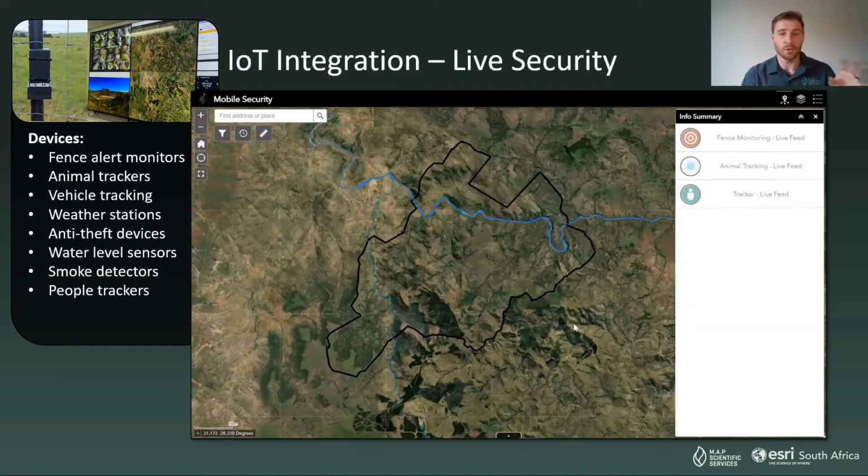We integrated all of the data into applications to view live location feeds. For example, here we have access to the latest feeds for the location of priority species, the latest feeds for where trackers, rangers, and even vehicles were last seen and where they have moved.